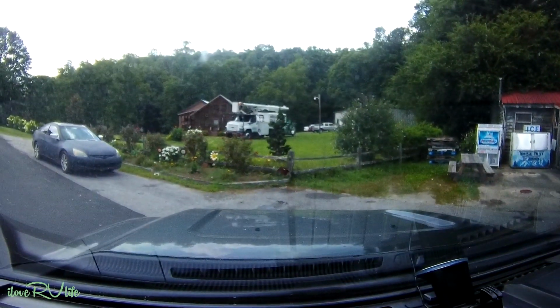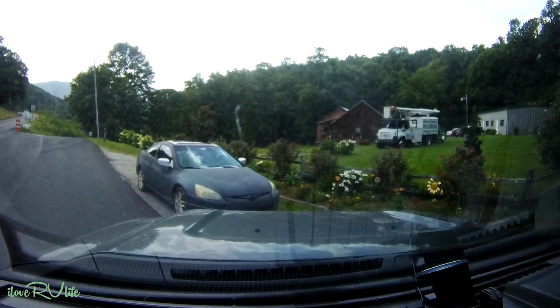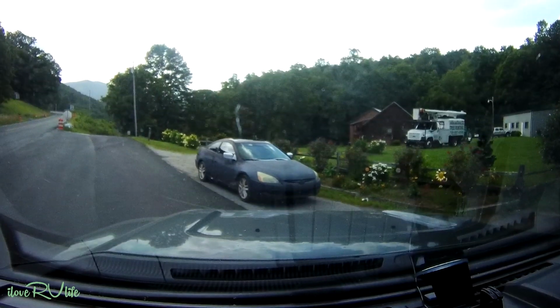Yeah, just park right where I can't see nothing. Did that on purpose, you know. There's a fella in that car right there. His eyes just got big as cue balls.